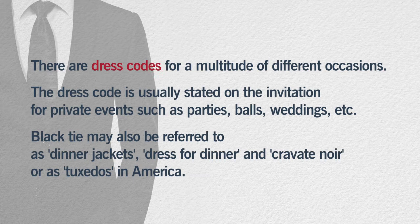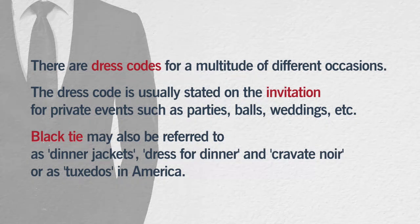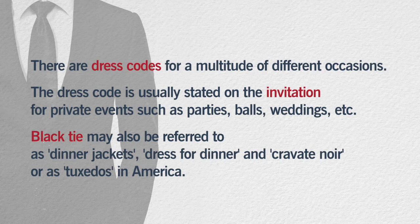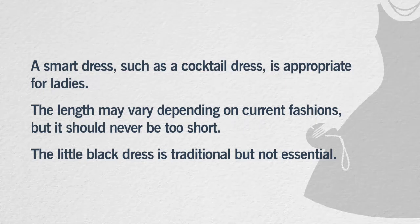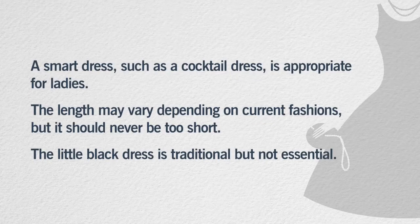Dress codes. There are dress codes for a multitude of different occasions. The dress code is usually stated on the invitation for private events such as parties, balls, weddings, etc. Black tie may also be referred to as dinner jackets, dress for dinner, and cravate noire, or as tuxedos in America. A smart dress, such as a cocktail dress, is appropriate for ladies. The length may vary depending on current fashions, but it should never be too short. The little black dress is traditional, but not essential.